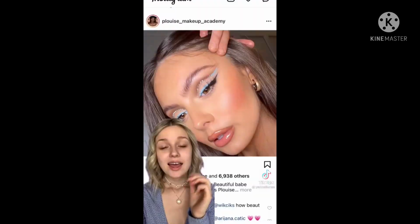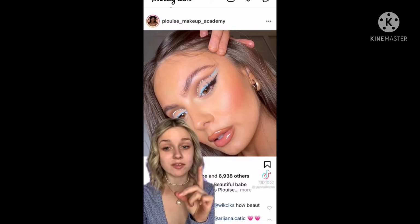We all know that I love myself a good full glam makeup look, but sometimes that's just not what I'm looking for. So today I'm going to show you a makeup look that doesn't require much time or skill, but is still very beautiful. And here's an inspiration for this look. It might look hard at first, but trust me, it's going to be very easy.